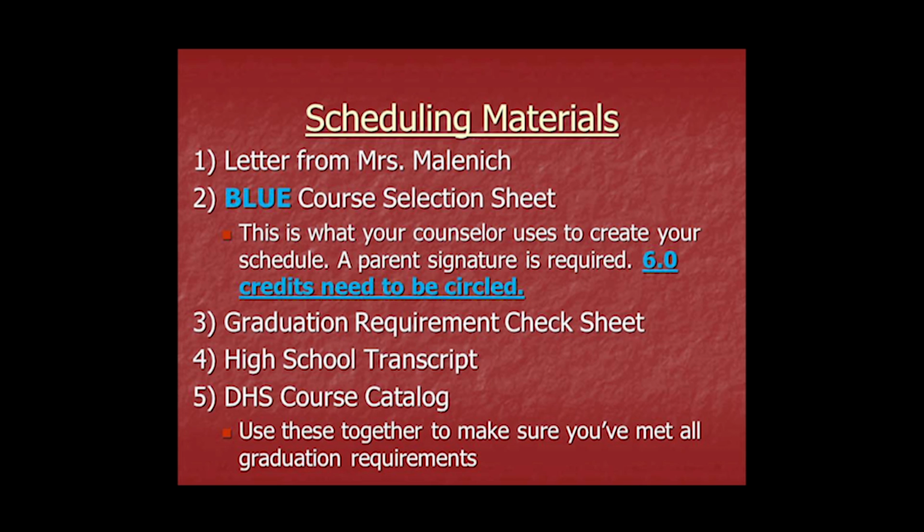It's very, very important that you circle each class you would like to take and that you make sure it adds up to exactly 6 credits. For your convenience, the amount of credits for each class is noted on the blue sheet beside the course.